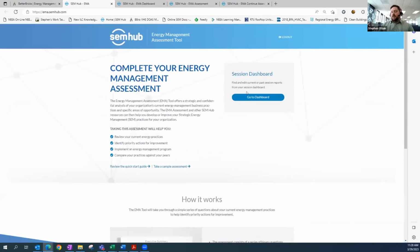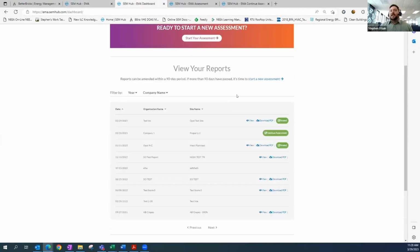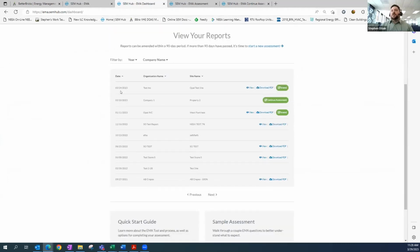But when you have an account, typically how this works is a utility that has a commercial or industrial program will have some SEM coaches that will identify sites that are participating in their program, and the coach will have a dashboard just like this. And the dashboard shows all of the previous reports that coach has done. So you get to collect historic data on specific sites. So if you visit the same organization once every year, you get to see how they're improving.